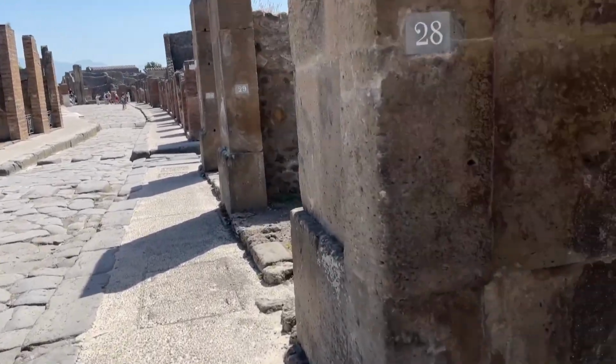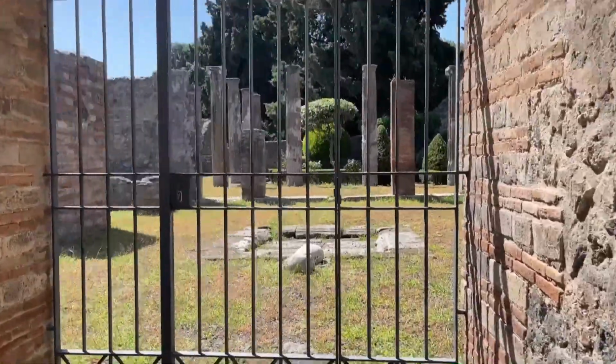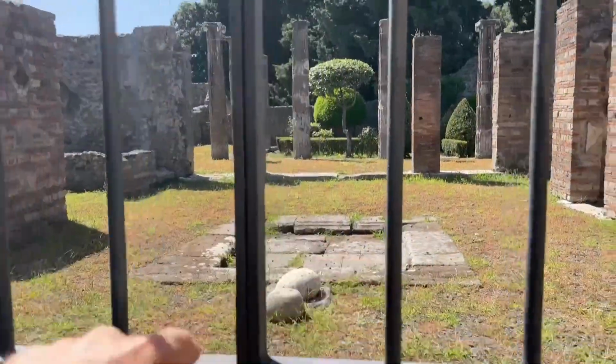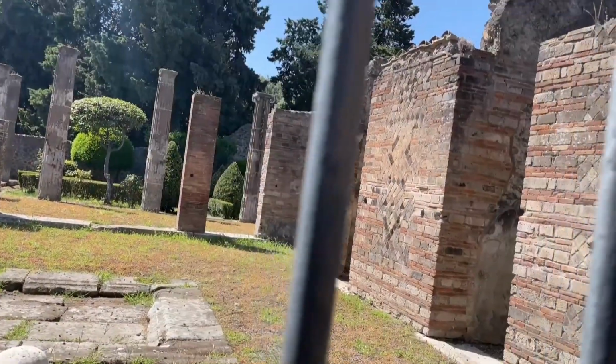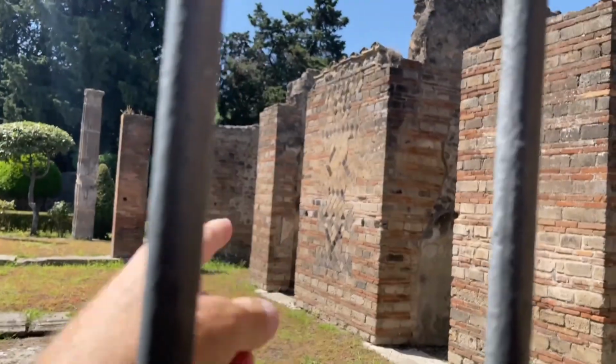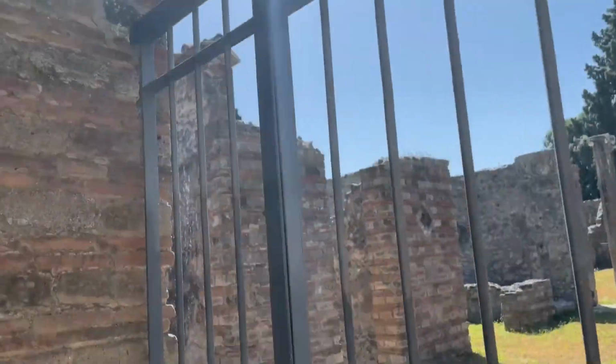And the shade is really nice. So imagine this is somebody's house. Somebody would come in here and they'd have a fountain right here, and then they'd have a little covered area back there. And look at the decoration and the cement work over there. Yeah, it's pretty neat stuff.